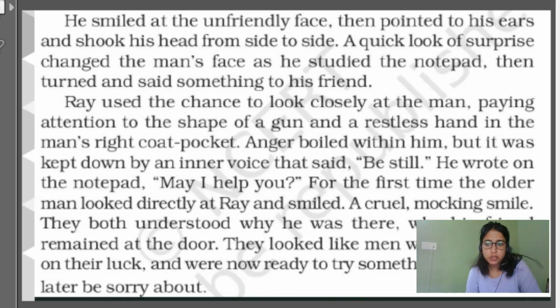For the first time, the older man looked directly at Ray and smiled. So now, after seeing that note, he was also surprised. The older man looked at Ray directly and he smiled. The smile was cruel. That was not nice. Cruel means something that is evil or not positive, basically. So a mocking smile, mocking someone, is when we do that because we are making fun of something. That is the mocking smile, basically.